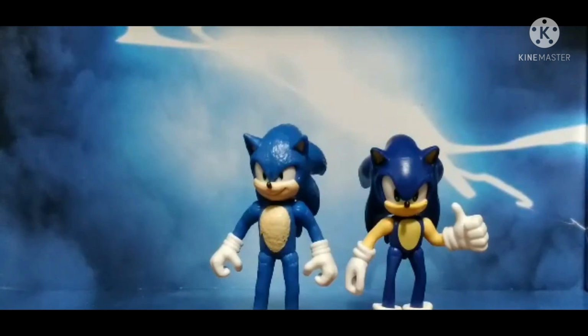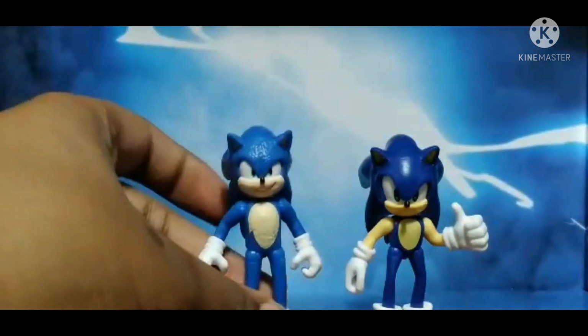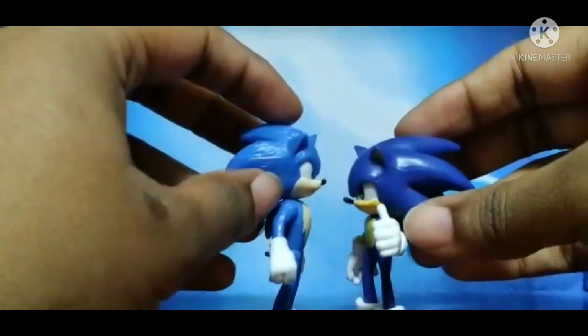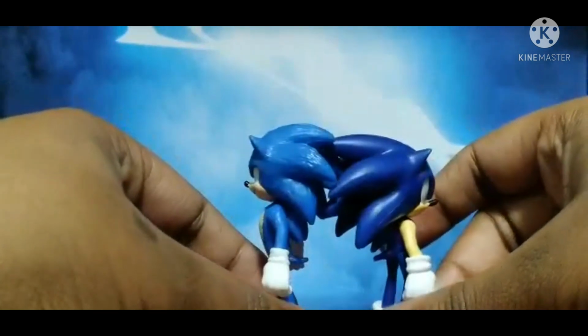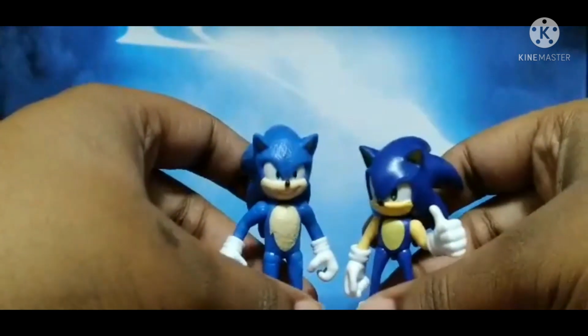Marvel Sonic has tan arms, while Movie Sonic has blue arms, I guess to make it look more natural because of his belly color. And you can tell, oops, he fell. Anyway, you can tell that they have different heights next to each other. So yeah, they do have a lot of differences, and I'm really happy that they finally did some movie merch.